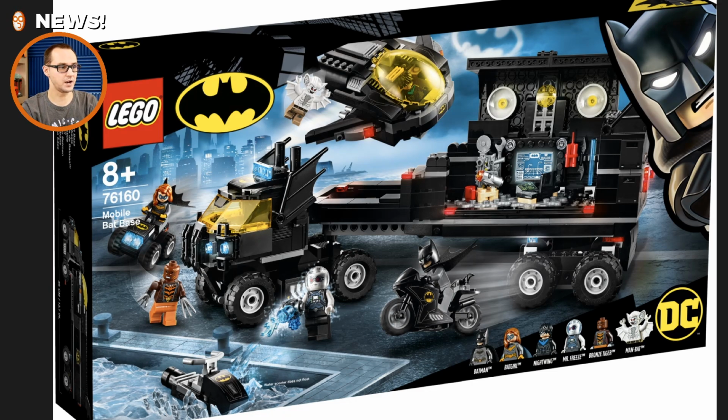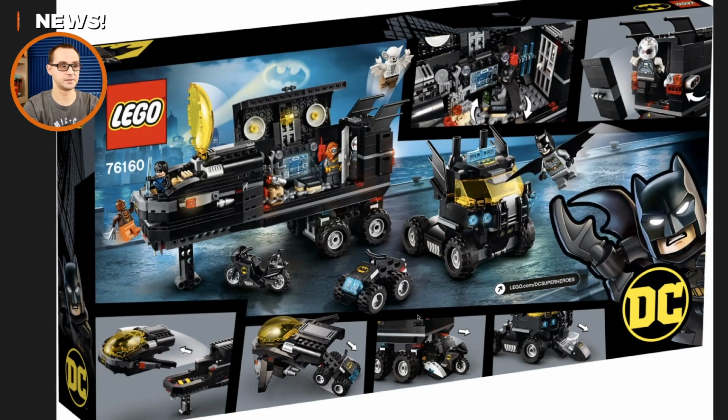So let's see. There's a truck, a buggy, a bat ski, and a bat wing of sorts. And basically a mobile base. So basically it's a city police command set with Batman theme all over it, and the Bat bike. So actually quite a few vehicles. Kids will love this one. Don't you think, chat?